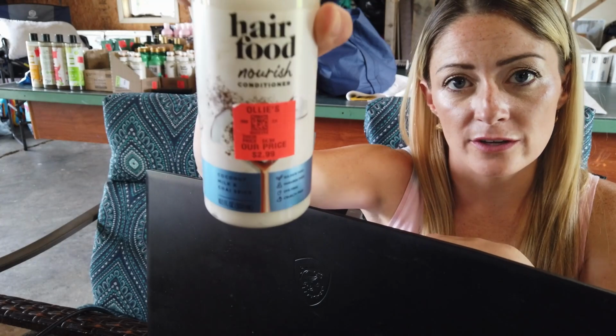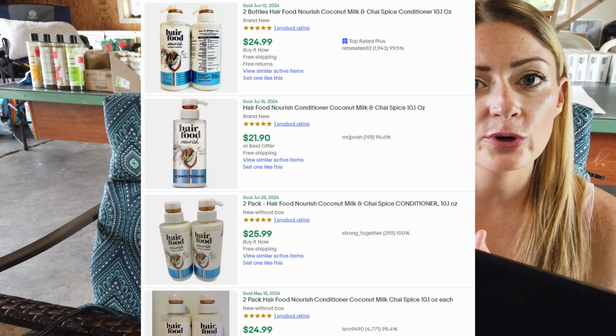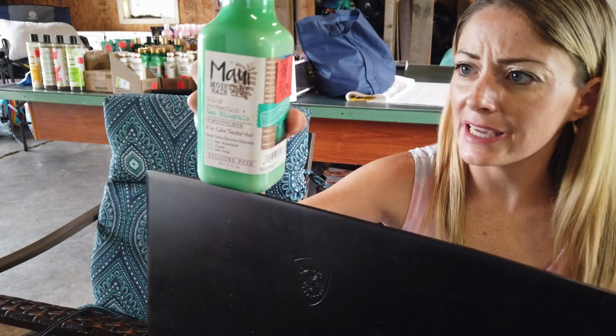This was a really good find, $2.99, and I'm going to pop it right up on the screen so that you can see the listing price and what it is being sold for are very similar, so I'm excited about this product. Next we have this Maui hair care.